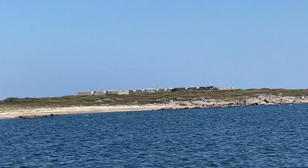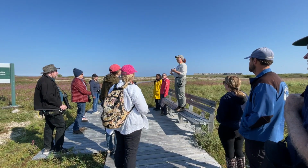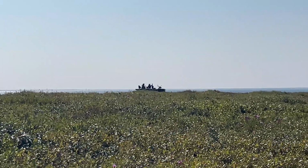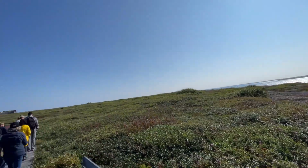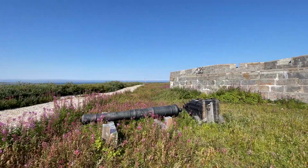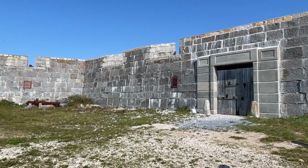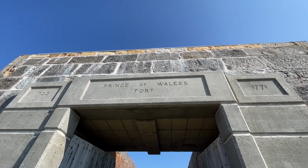Upon arrival, a National Park officer met us and served as our tour guide, giving us the history of the area and the fort. There were polar bear spotters on quads that were positioned on a bluff to keep us safe. The Prince of Wales Fort is located on the Eskimo Peninsula across from town, and there are no roads that lead there. The fort first began as a trading operation in the 1600s, established by the Hudson Bay Company, looking to increase trade in the north. Indigenous groups would trade meat, fish, and furs.